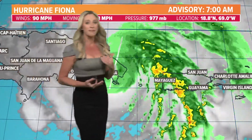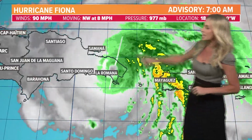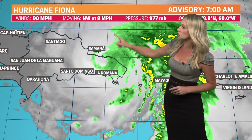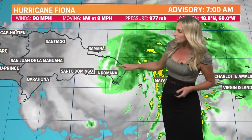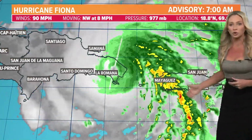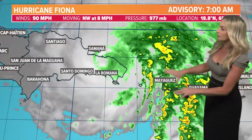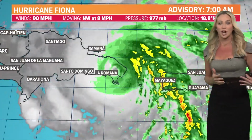The National Hurricane Center has the latest update with maximum sustained winds at 90 miles per hour with Hurricane Fiona. It is moving in a northwest direction around 8 miles per hour, and you can see that well-defined eye still, even though over Puerto Rico, with all that land interaction. It was extremely slow moving over this past weekend, it has really left catastrophic damage across portions of Puerto Rico.